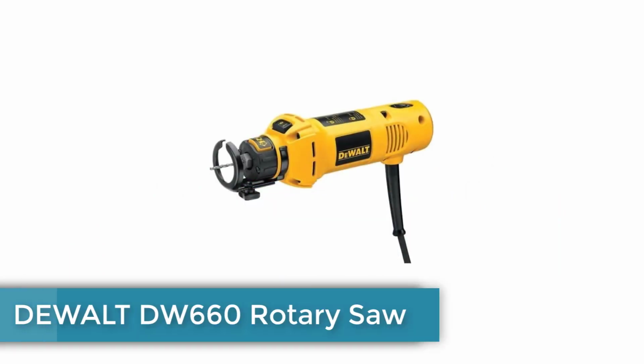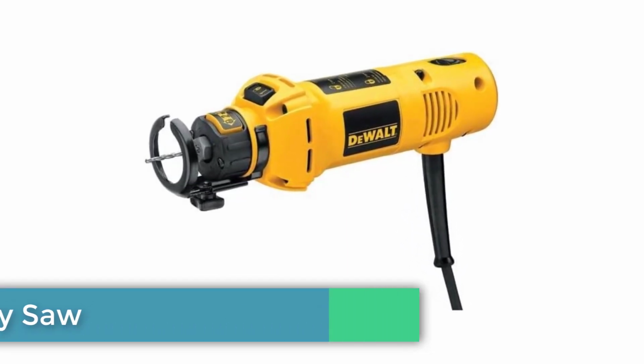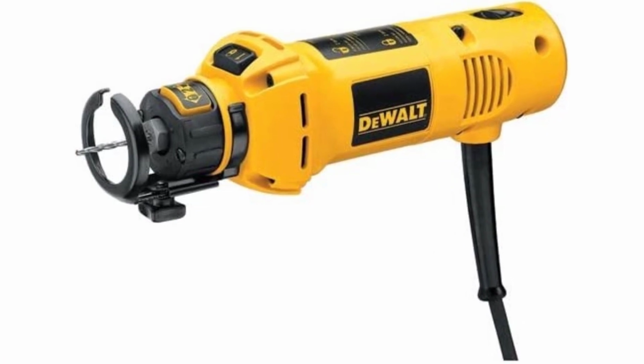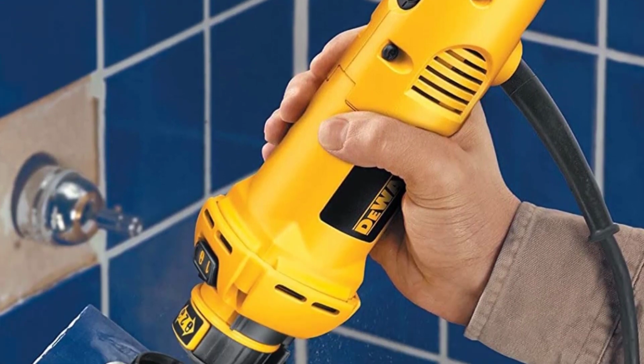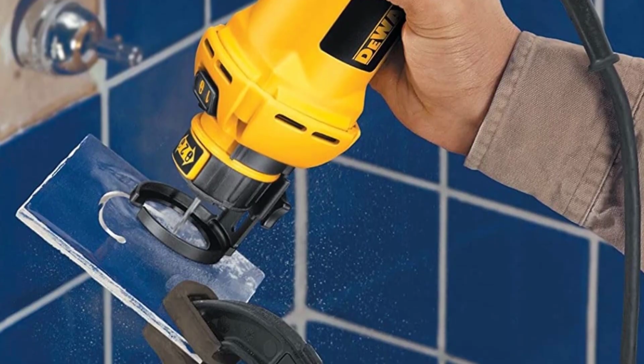Number 1. DeWalt DW660 Rotary Saw. The DeWalt DW660 is our choice for the best overall rotary tool, and it's easy to see why. It operates with a stunning 5 amps at 30,000 RPM. Its lightweight design, coming in at just over 3 pounds, makes it extremely portable. Bring it with you for virtually any job.